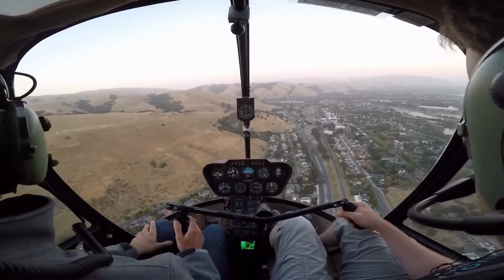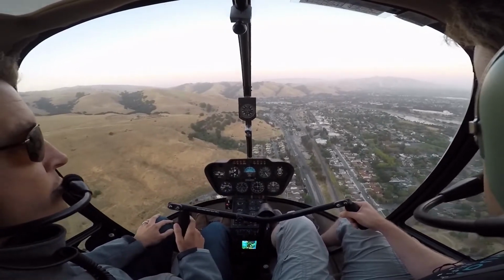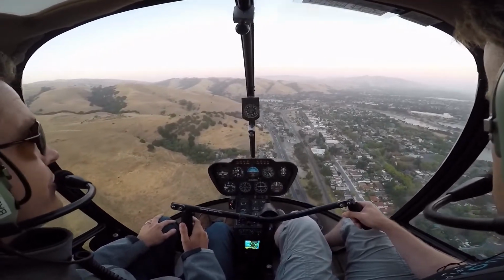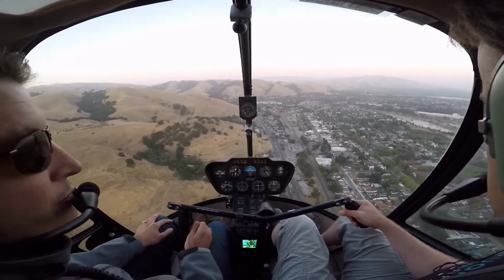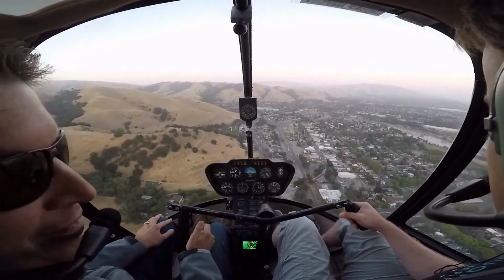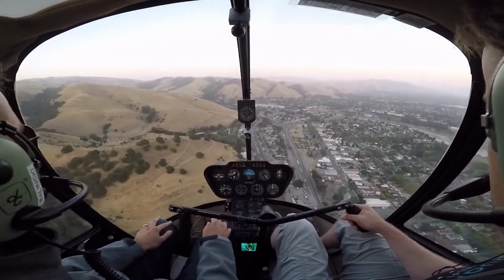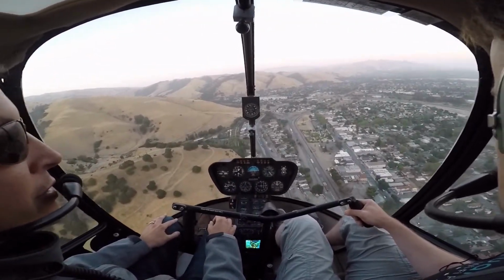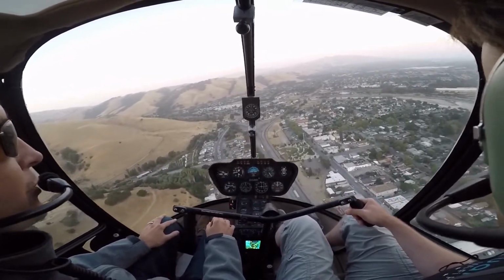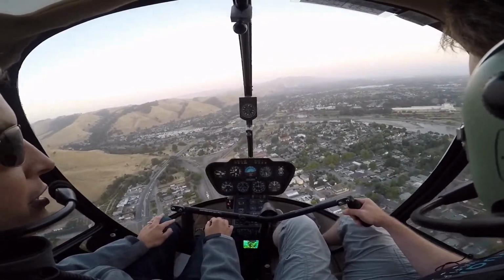Well, so the sun is going down. Okay, we need to then turn around. We will. I want to get you your full intro flight, kind of half hour kind of thing, right? Okay. All right, so let's turn again to the right. And if you turn really sharp, you need to just pull a little up on the collective to keep yourself from descending.